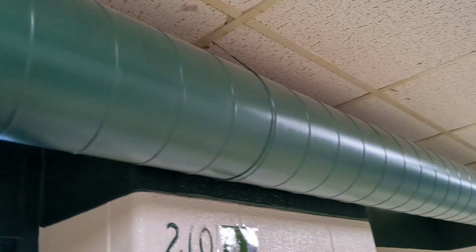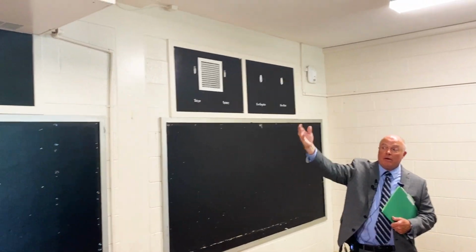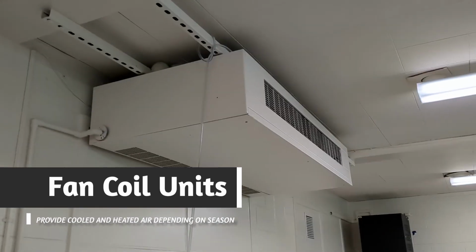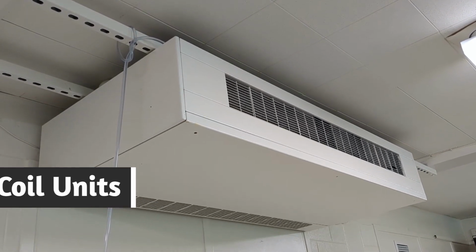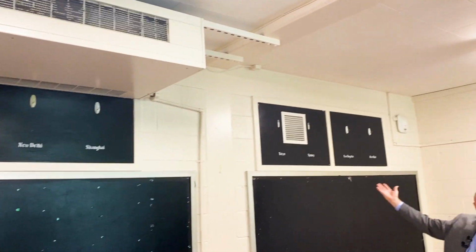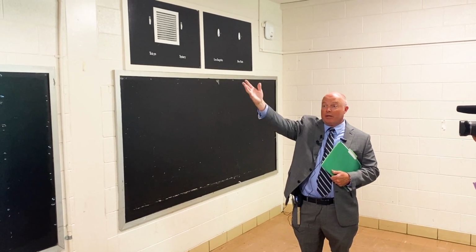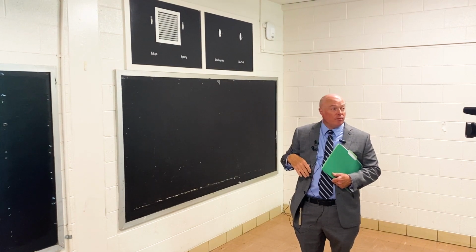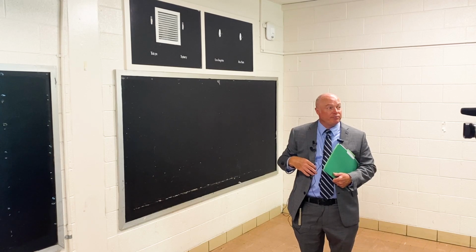So the unit you see here, this is the fan coil unit. So in the summertime, the fans are blowing across coils that have cold water in them, but in the wintertime, the fans are blowing across coils that have hot water in them. So that's the heating and cooling for the room. But the fresh air will run all the time, and it's being mixed in the room with the recirculated air from our existing HVAC system. And this is for every classroom in this school? Every classroom, every office, every space in this school.